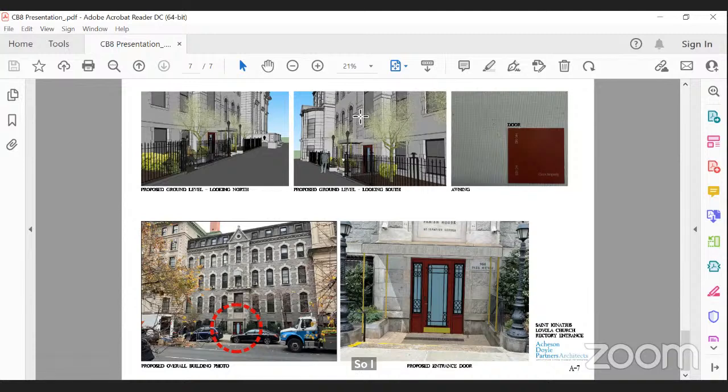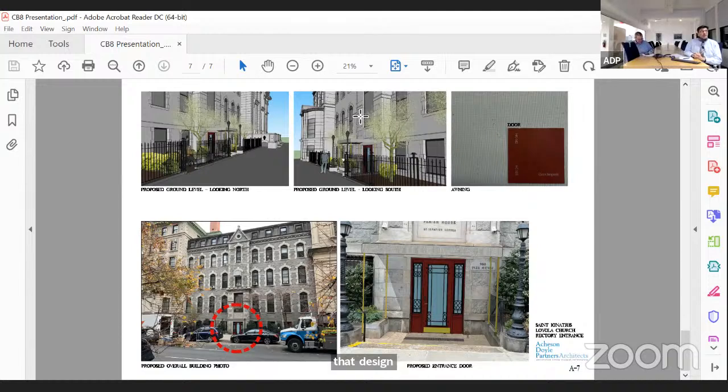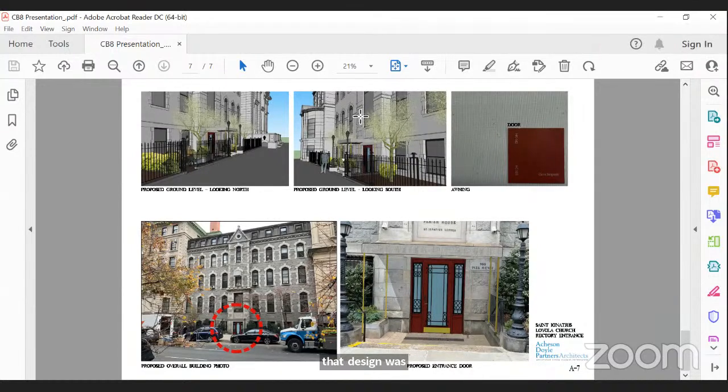I think the door is lovely, and I like the red, or the burgundy I think you said it was, against the gray facade. I like how it catches the eye, and I was wondering, was the form of the awning perhaps meant to assist with the visibility of the door? Is that why the design is kind of clean and simple as it is?